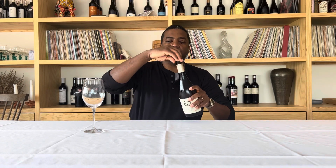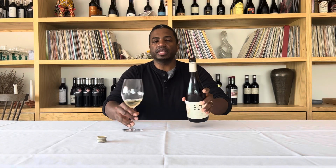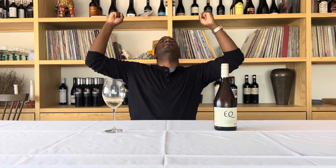So let's go ahead and see what this does. I am looking for a nose that really shows off. Sauvignon Blanc translates in French to savage white, and so its nose is usually very aggressive and wild. I can smell it from here, and that's amazing. I love it.